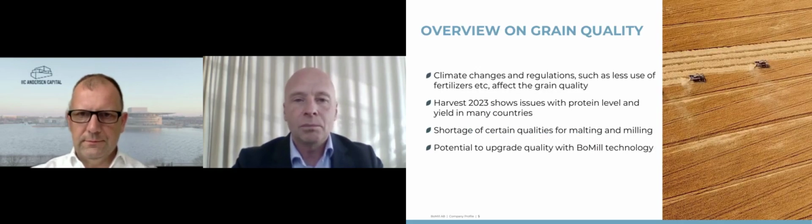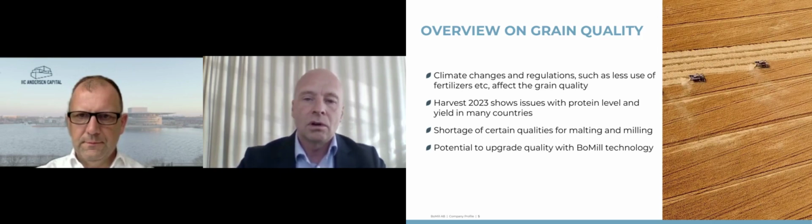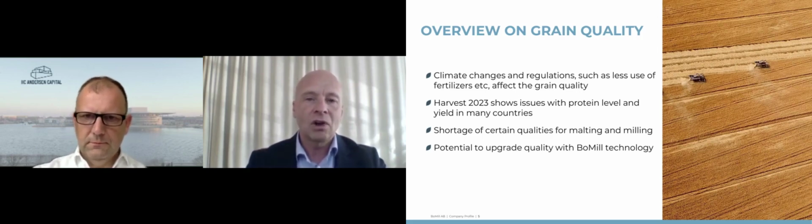Just to give you a very brief overview of grain and the quality of the grain. The challenge that the industry has globally is that we have climate change, and also regulations restricting the use of fertilizers or pesticides and things like that. Altogether that is affecting the quality of the grain, but also the yield, how much you can actually grow on every field. That is a challenge that the industry is facing.